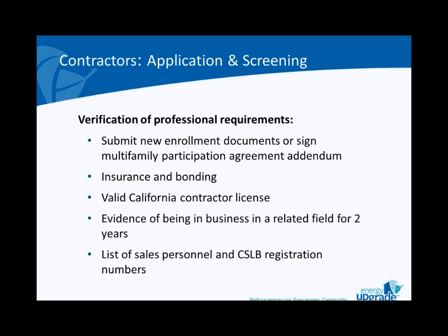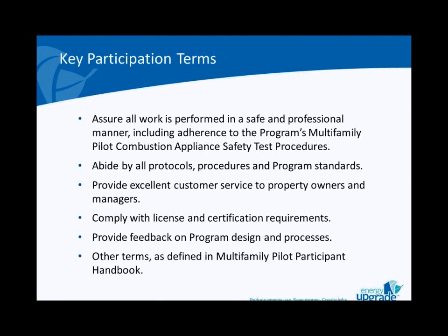Contractors and raters that submit applications to this multifamily pilot program will not only submit the enrollment documents and then sign the multifamily participation agreement, but we'll also be verifying that they're properly insured. We'll be checking California contractor licenses. We'll be checking for 2 years of business related field experience or CSLB license. And then we'll also be asking for a list of personnel that will have access to customer homes, PG&E customer homes.